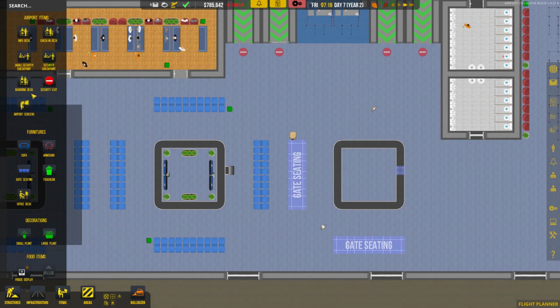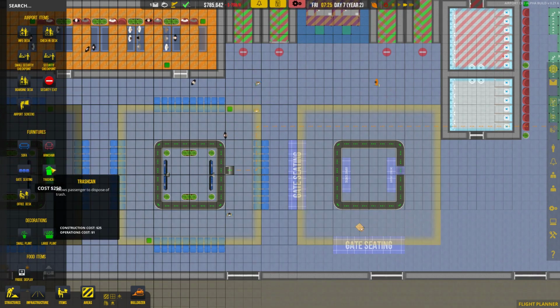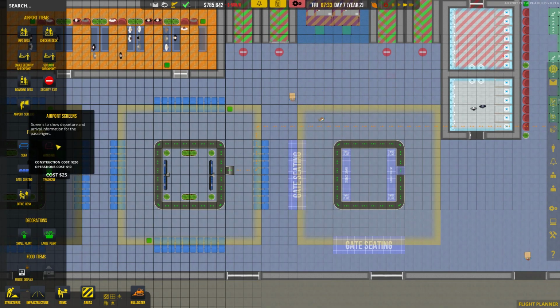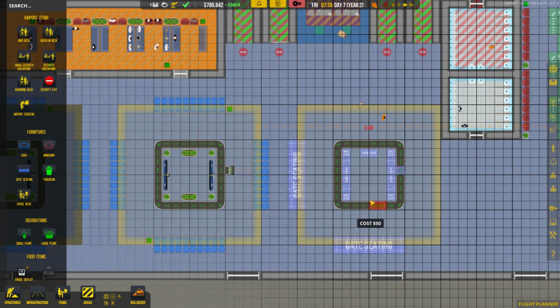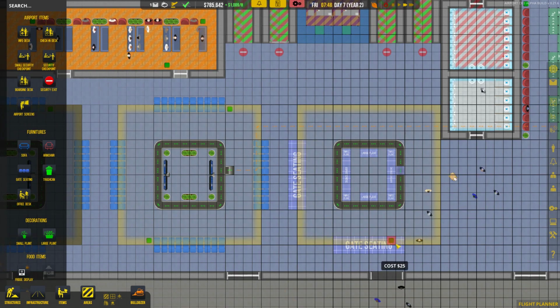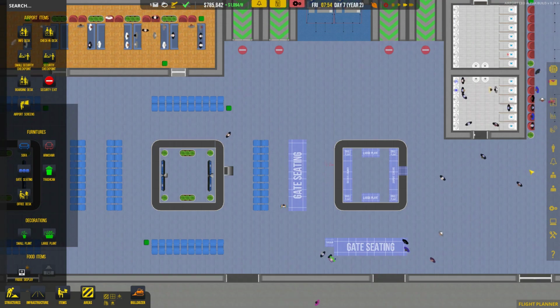Let's get some airport screens in here. One there and one there. I want to get some plants in the corners here. This is not very important though. Not an armchair. A large plant over there and over there. And then I'll need a trash can over here to work on my symmetry. But anyway, that section over there.